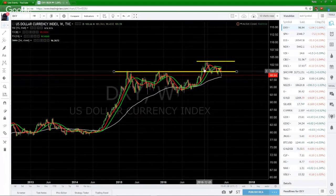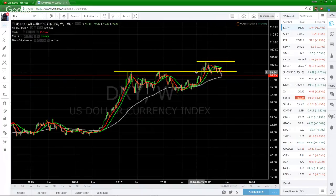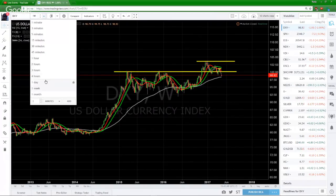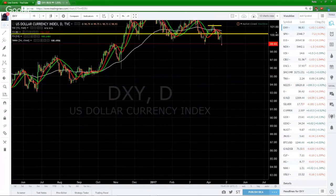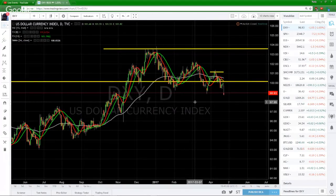And as we have been talking about, we have a head and shoulders top here on a long-term chart. So let's see what happens, see if it'll turn on the support line. And again, the opening today is pretty drastic on the downside. Already down $1, 1% down on the open.